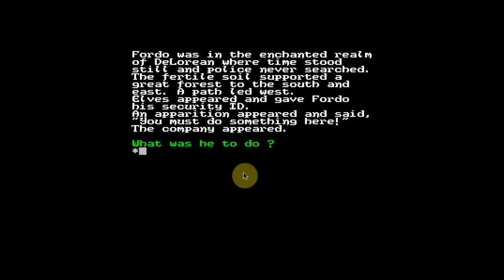Fordo was in the enchanted realm of DeLorean, where time stood still and police never searched. The fertile soil supported a great forest to the south and east. The path led west. Elves appeared and gave Fordo his security ID. An apparition appeared and said, "You must do something here."